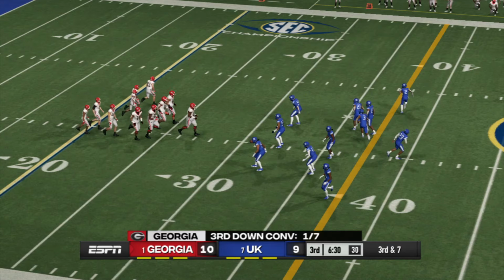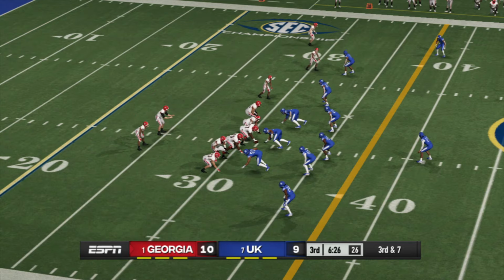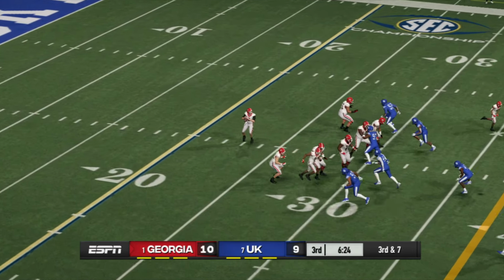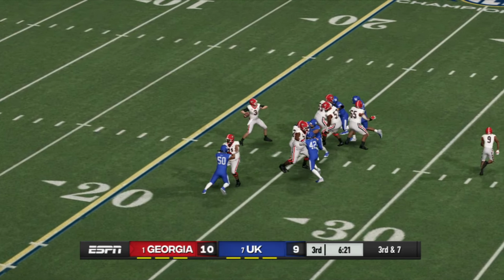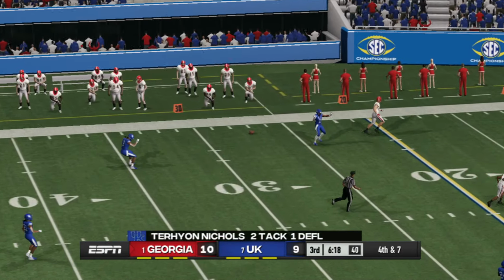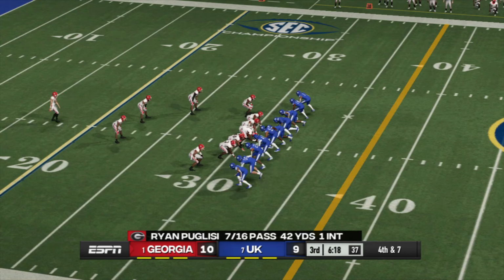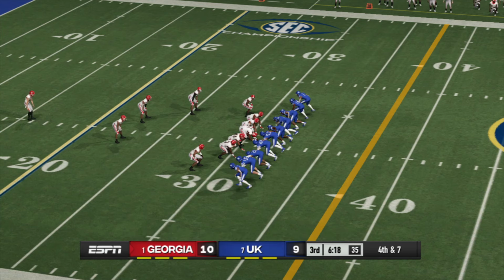From their own 30-yard line, third down. Going deep. Knocked down. Incomplete. Number 82, the intended receiver on the play. That brings us fourth and seven. The punt upcoming, and they're going to come after this one.